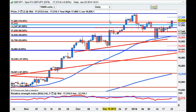So the pound yen closed right up here at 173.13. Get any pullback, ideally to 172.50. That is a buy to see if we can get right back up to these highs.